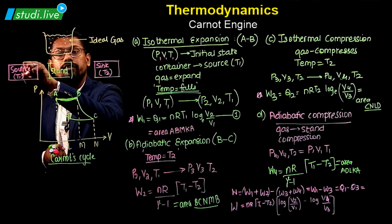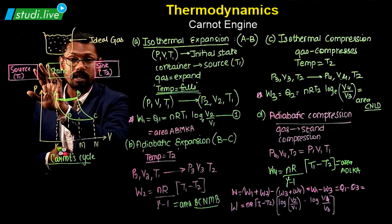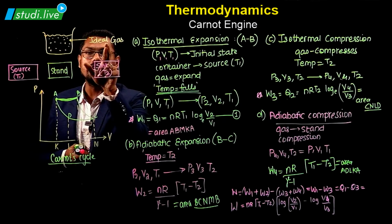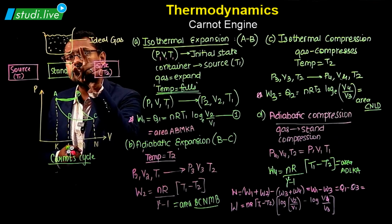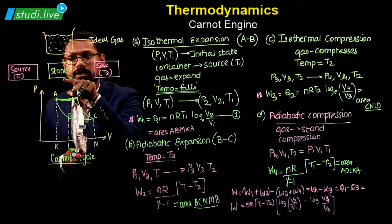Any amount of heat can be withdrawn, any amount of heat can be absorbed. There is an insulating stand. That has nothing to do with it; it's just an insulator. We have a container filled with ideal gas. What we do first is take this container and keep it on the source, then on the stand, then on the sink, and finally on the stand.